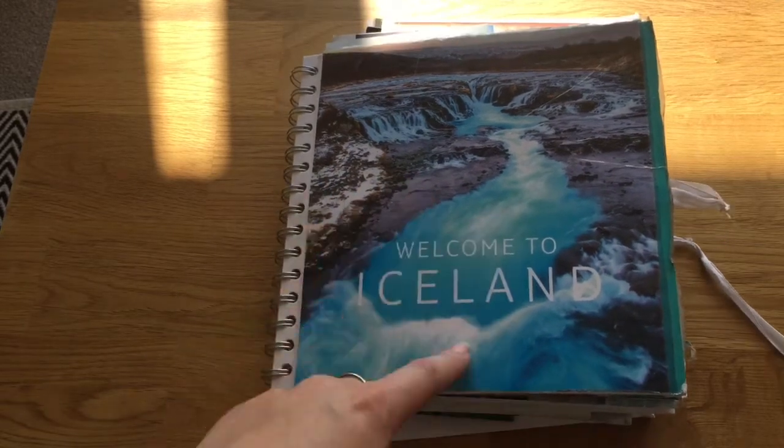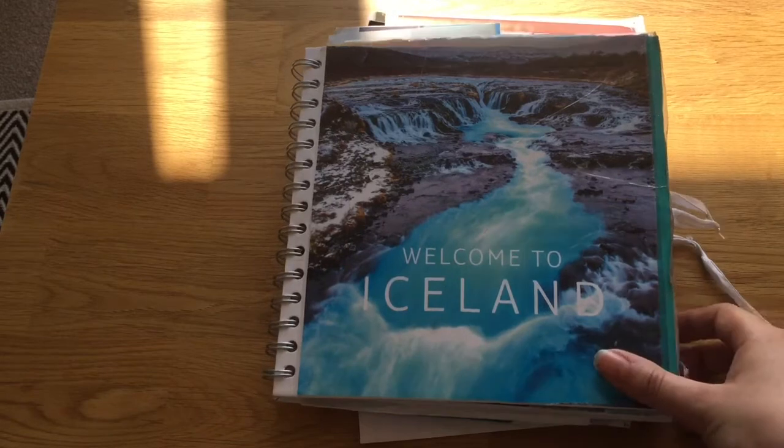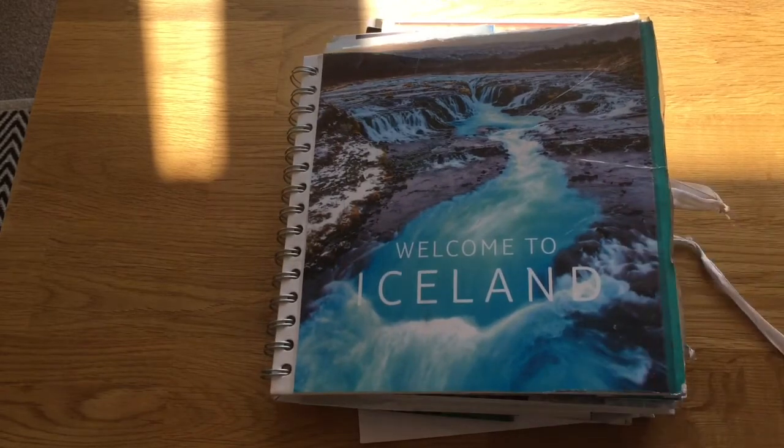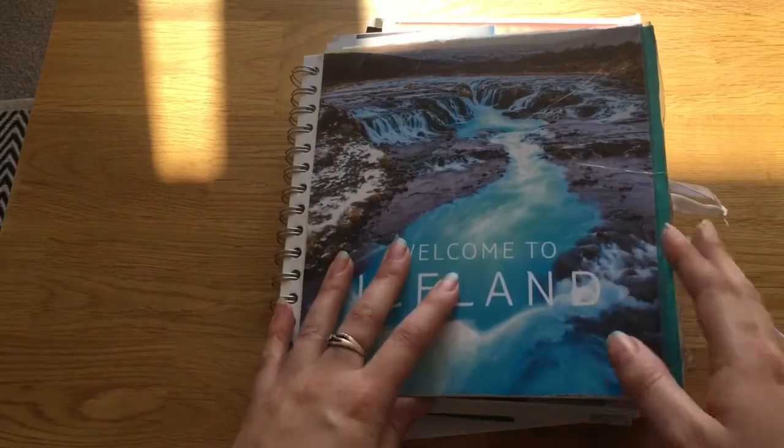But this cover came from a Thompson brochure. We didn't go with them, but it was just easy because I worked there and it had some really nice pictures and things in there, so I managed to pick some up. And then I cut it out and laminated it and put it on the front.